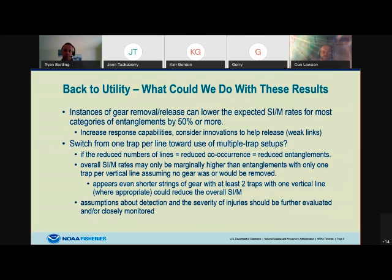Certainly, if we do pursue that, there are assumptions about those detections and the severity of injuries and some of the questions that I asked that we definitely want to spend some more time further evaluating and monitoring as we go along. So anyway, with that, I think I will stop.